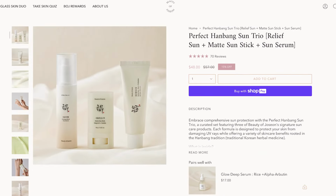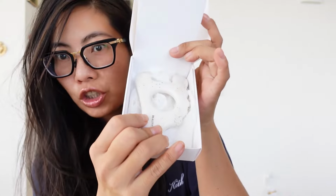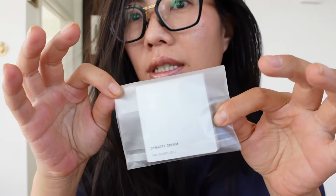We also have all 3 of their sunscreens, which cost us $48. And lastly, I cannot help myself, we have their porcelain gua sha at $17, which is pretty reasonable. This came as a laser ship package all the way from Korea. Very impressive in 2 days. You could also trust Korea to put everything in such a cute little package.